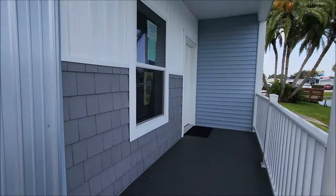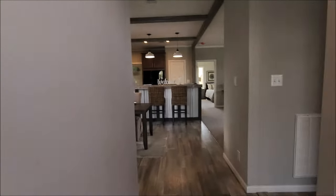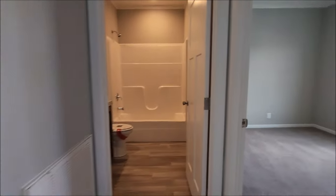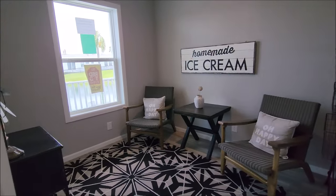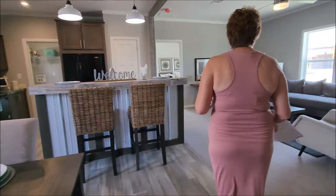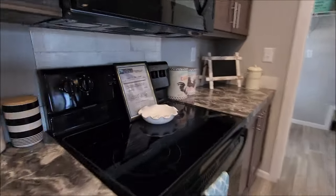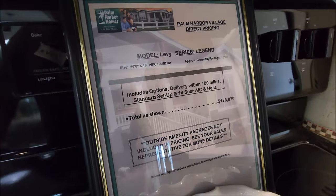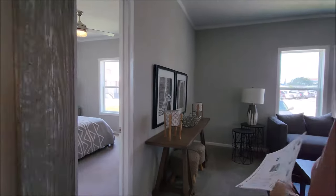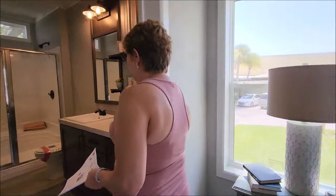Those are a single. All right, this is the Levi. And then we got two more. Now this is almost 27 feet wide, but 48 feet long. So it's much shorter than the other one that we were in. But again, let me emphasize that the kitchen is the heart of the home. This one here is only $178,000. 1,256 square feet, 2 bedrooms, a den, and 2 baths. So, in that den, you could always turn it into a third bedroom if you had to. This is the master suite. That's nice.